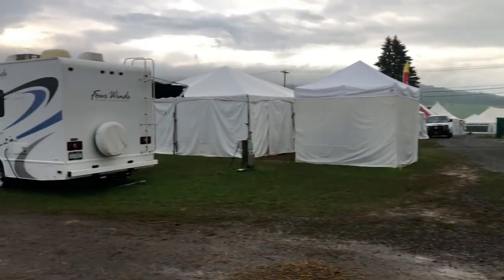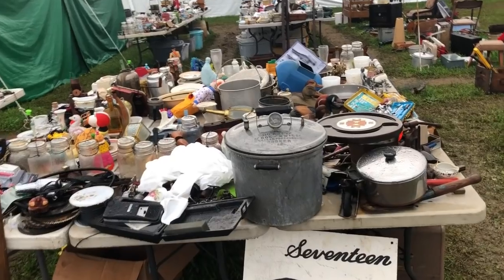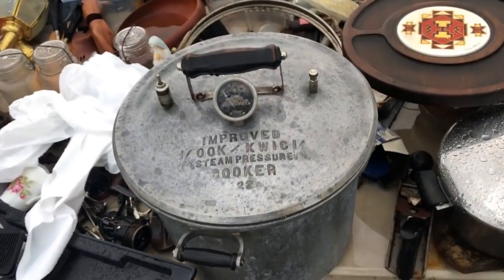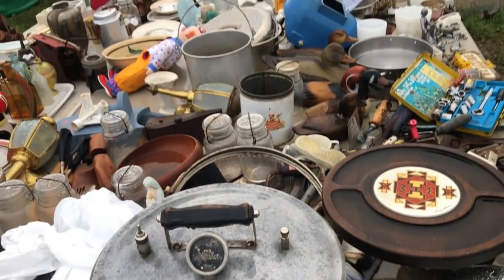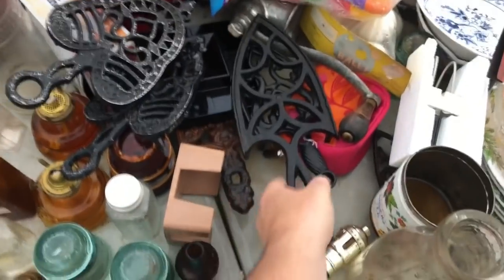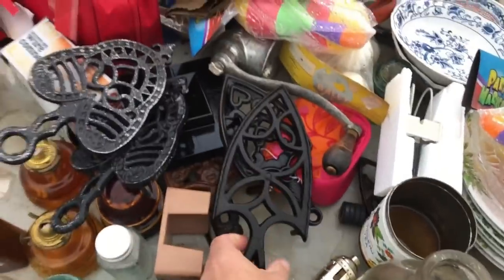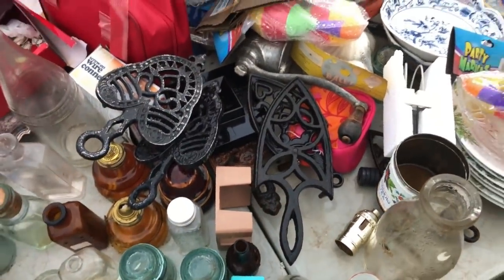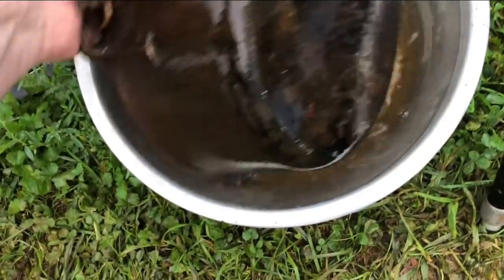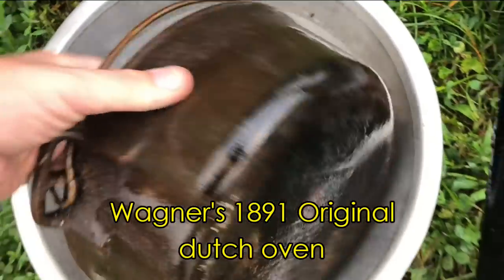In the morning, everything was still soaked and covered in water, though these were what the vendors considered less valuable items. Everything's wet, but not a bad way to start. And start off with a Wagner 1891.